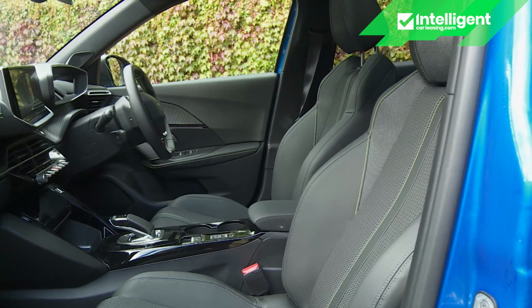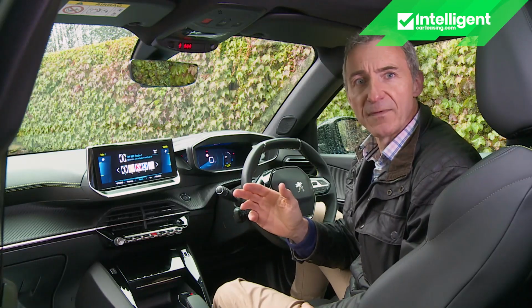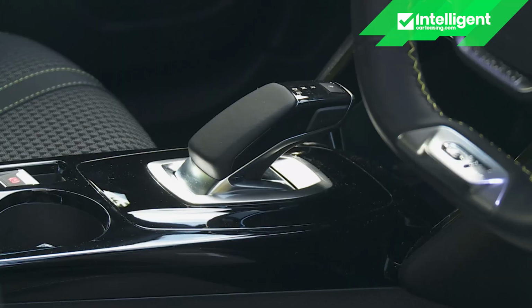Certainly perceived quality is at the upper end of the kind of thing you'll find in this class, although much of that relies on acres of shiny piano black plastic that will quickly scratch and smear unless you're extremely careful.